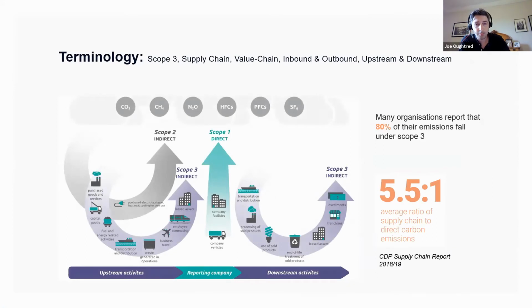So I know you've seen this before. This is the fantastic illustration that me and Carol like from the GHG protocol. And what I'm going to talk about is this Scope 3. So Scope 3 is what GHG call it. I'd call it supply chain or value chain, or your inbound or your outbound, your goods in, your goods out, your upstream, your downstream, all the same thing.